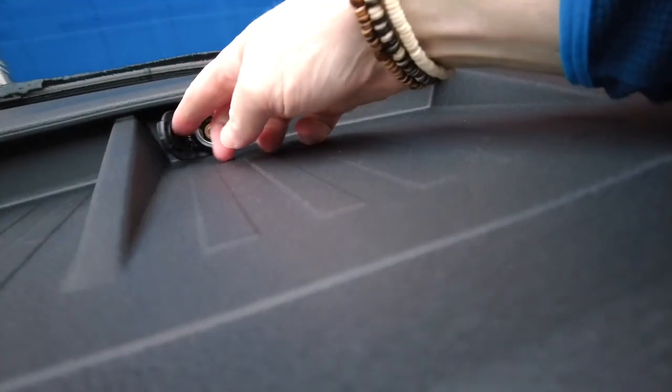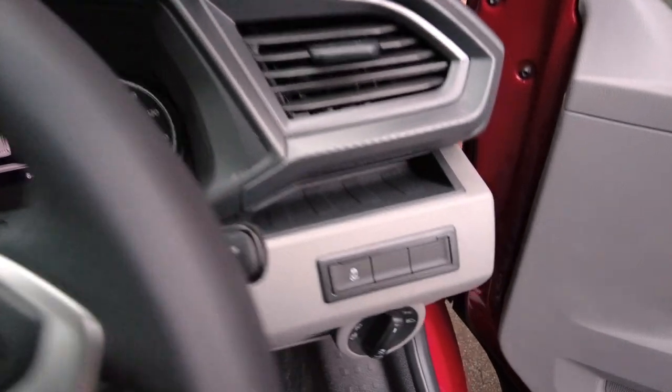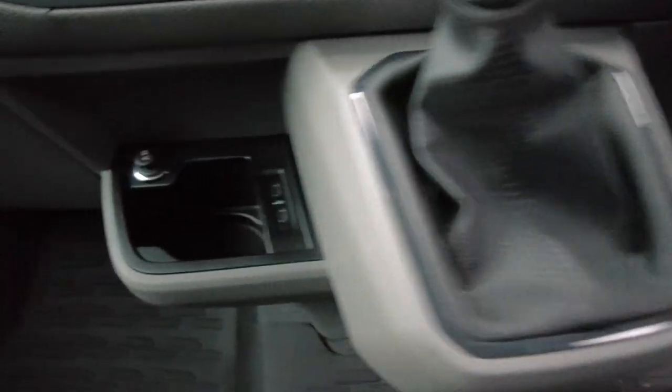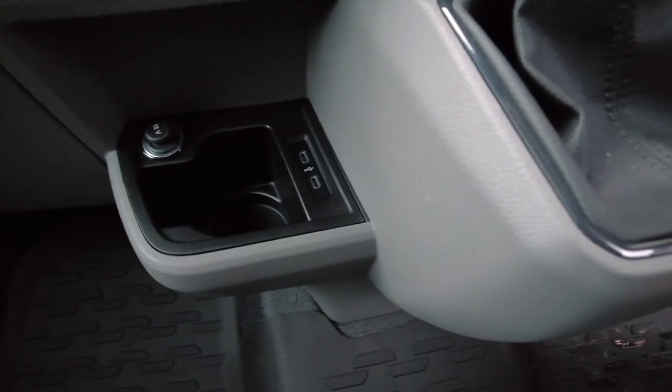A 12 volt power socket. Another little pen tray under here. And then the cup holder stroke storage cubby down just to the left of the gear lever.